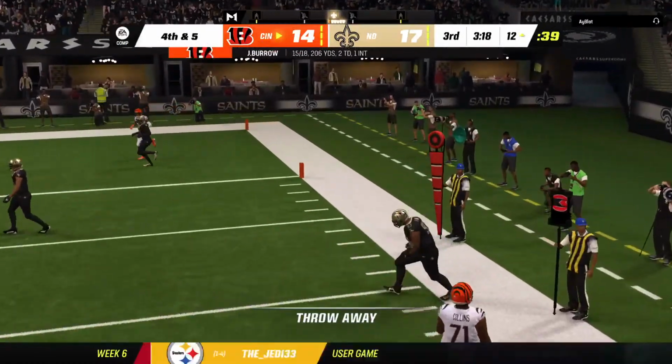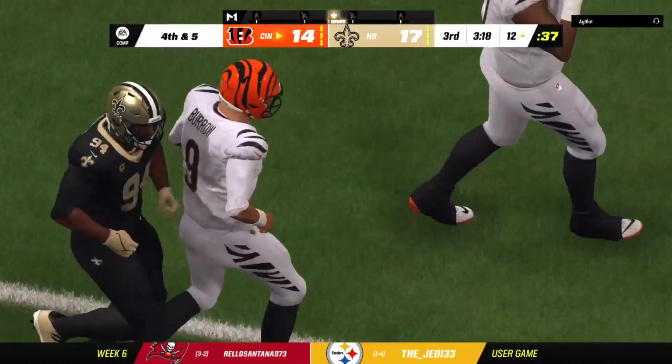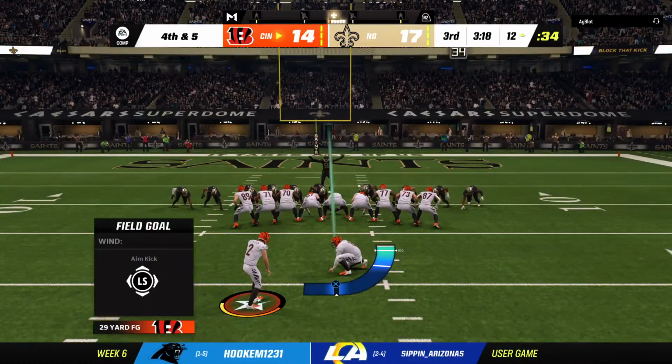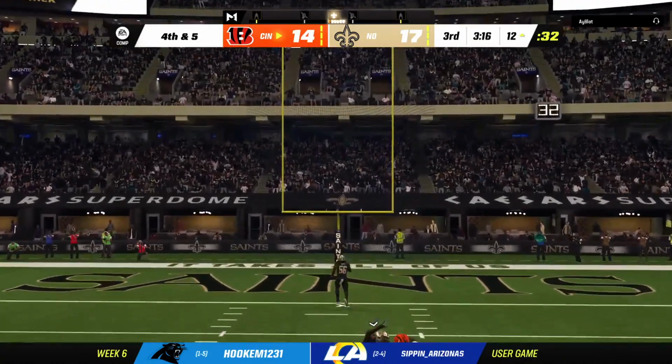A throw there, but that's going to wind up incomplete. The goal is certainly to try and make a big play happen and climb back into this game, but you have to be careful. If you overdo it, you could turn it over and hurt your team.